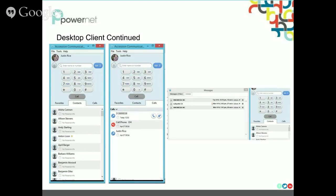This is what it looks like. This is my desk phone here. So on the left, you have a native dialer on the top. You have a little blue button, which I'll explain here in a second. And then you have your contacts. You have 3 tabs. You have your favorites, your contacts, and your recent calls. Contacts can be integrated from Outlook, or they can be native to the application itself.